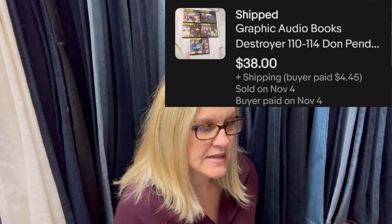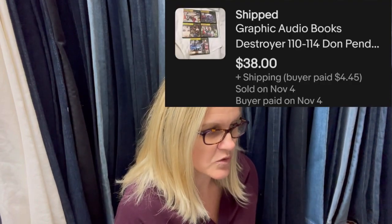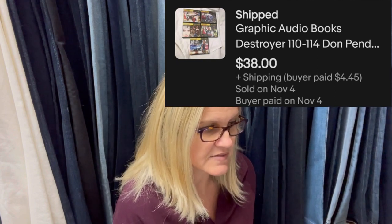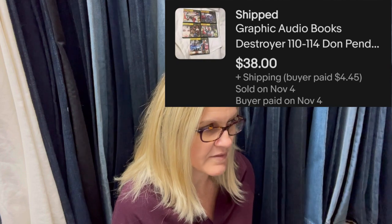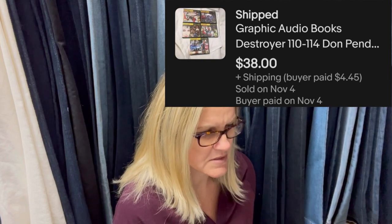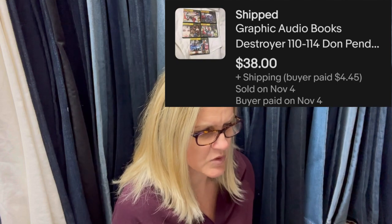And yeah, Avon calendars, the advent calendars, you guys, definitely a big money bolo. All right, found these at a thrift store and took a chance at a dollar each. Sold for 38 plus buyer paid shipping to Alaska. This is the second set of these graphic audiobooks that have sold to the same buyer. Graphic audiobooks, Destroyer 110 through 114.